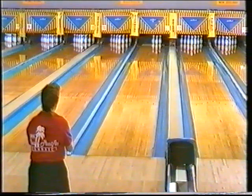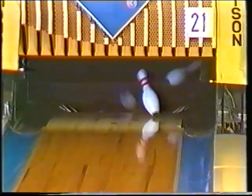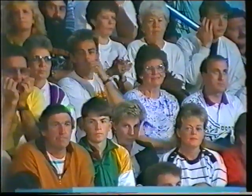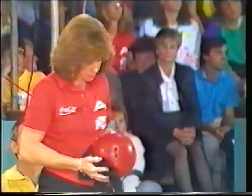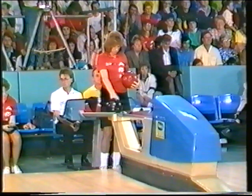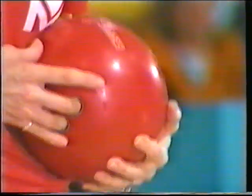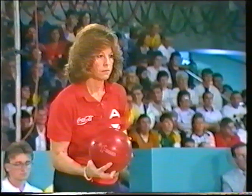So the bowler's starting to hit some form through the 3rd and 4th frames. Honeychurch needing to convert here. Kourtesis with a little air on the fingers. Fingers are only in just over that first knuckle.